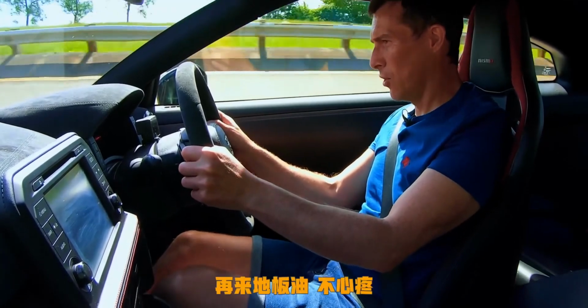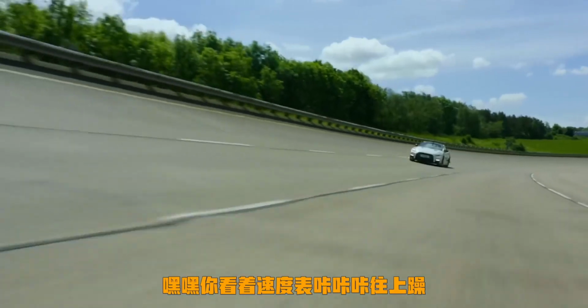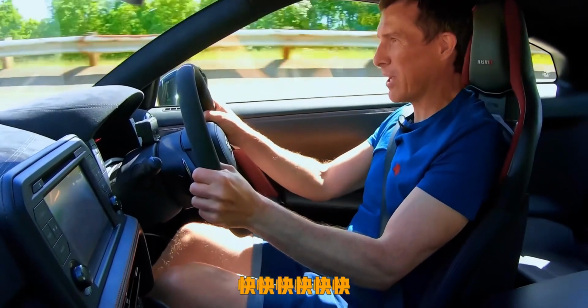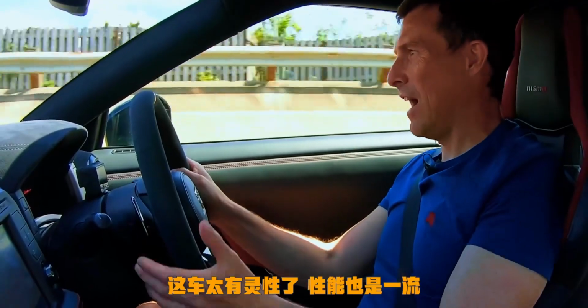So here we go, I'm flooring it. Look at that, look at the speed just build. Wow. Godzilla is quick. Quick. Woo! It's livable. And it's got the performance.